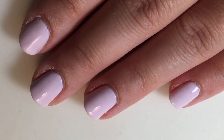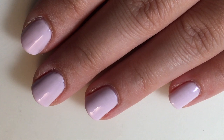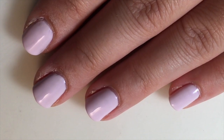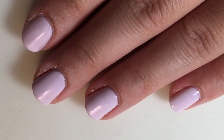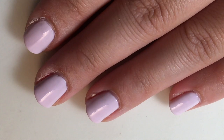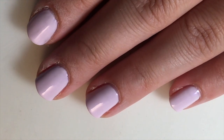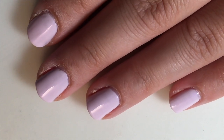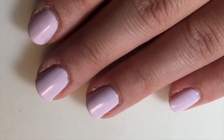Okay, so there is 3 coats of Frenchie Likes to Kiss. And again, the second and third coat were a little bit heavier. So if you do thinner coats, you will probably have to do 3 or 4 for sure to get this to be opaque for you. But other than that, the formula is really great. And again, this is just a pastel purple with a pink shifting to violet purple shimmer in it.